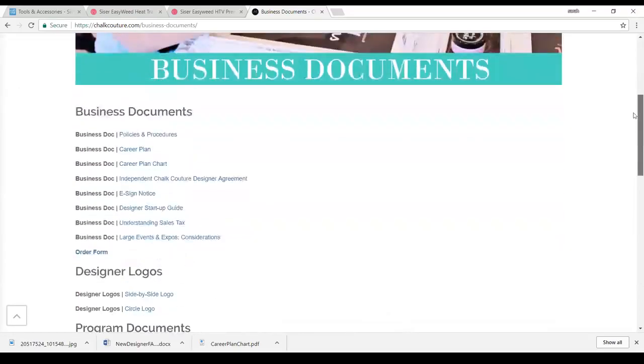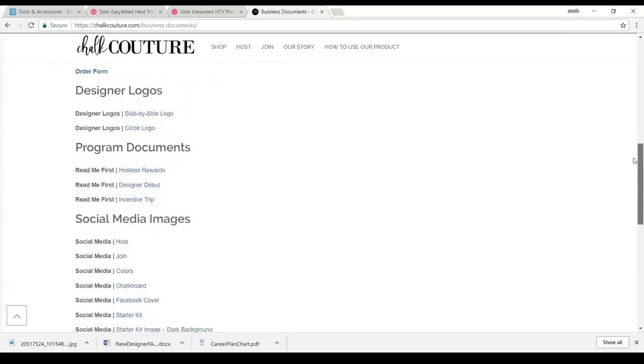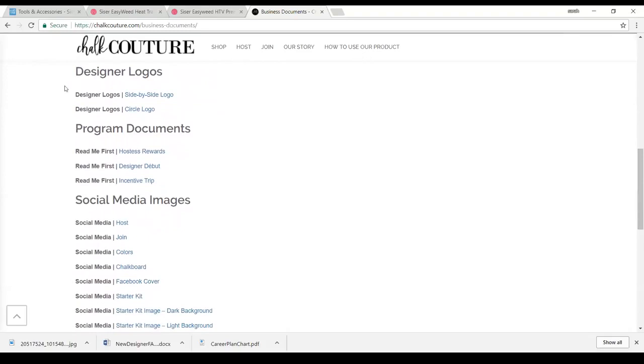So things that are on the business documents section, policies and procedures. I want you guys to read through that, understand that, learn it so that you can eventually tell your future team that's in the policies and procedures, or we're allowed to do that, or we're not allowed to do that. All right, designer startup guide, understanding sales tax, large events and expos, all these things that you need to be familiar with. You need to read all of these, okay?